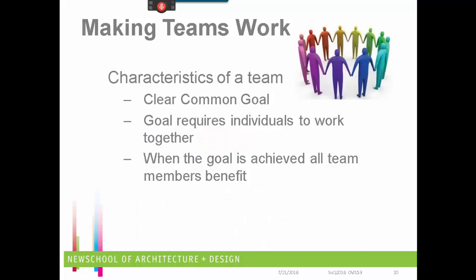Key thing to understanding what makes teams work is there's 3 principal characteristics of a team. And you're going to hear me repeat this over and over, and you're going to see it in quizzes and exams as well. But these 3 characteristics, and the reason why I want you to be clear on it, is that the team must have a clear common goal.